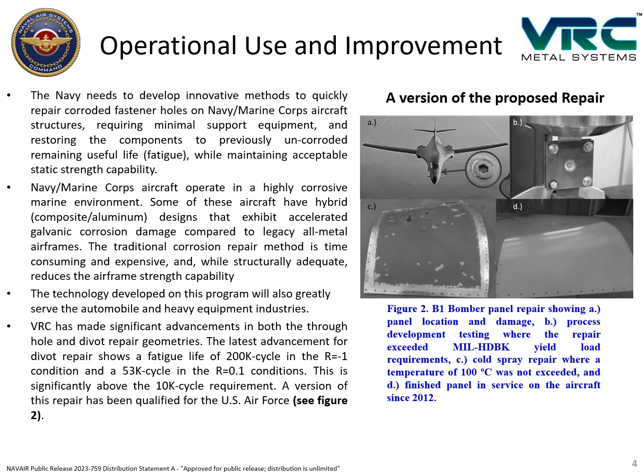A version of this through hole repair has been developed with 6000 series aluminum for the B-1B bomber panel. Image A shows a panel location and damage. Image B displays the process development testing where the repair exceeded Mill Handbook yield load requirements. Image C shows the cold spray repair where a temperature of 100 degrees Celsius was not exceeded. Finally, Image D exhibits the finished panel that has been fully restored to original OEM geometry and has been on the aircraft in service since 2012.